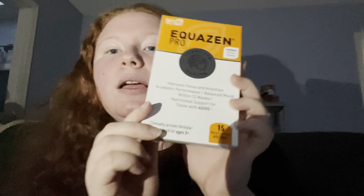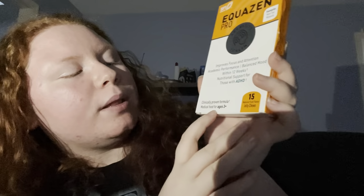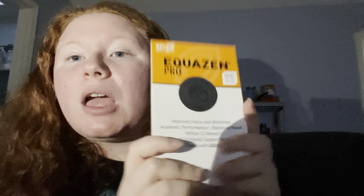If you're a child, please do get your parents' okay. Because I'm assuming you can take these as a minor, because it does say medical, clinically proven formula, medical food for ages 3+. So I'm assuming kids could probably take this.